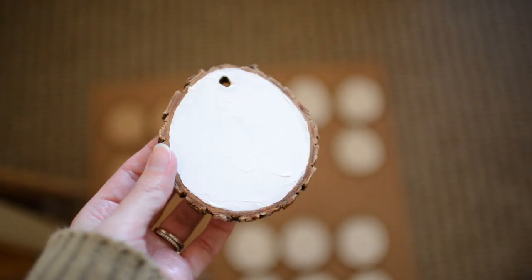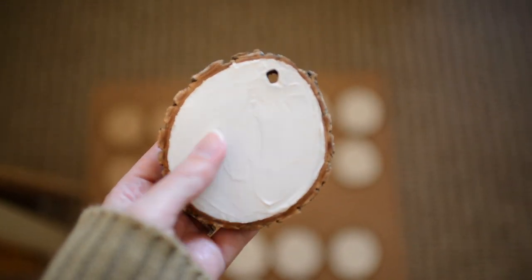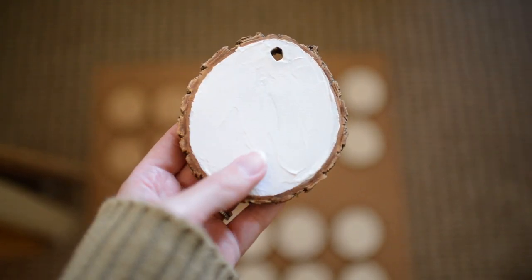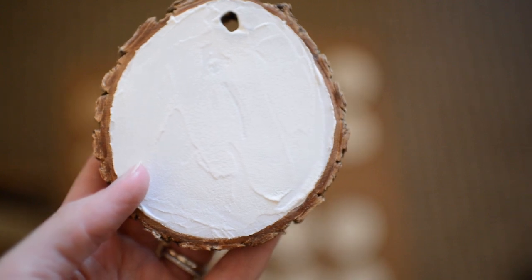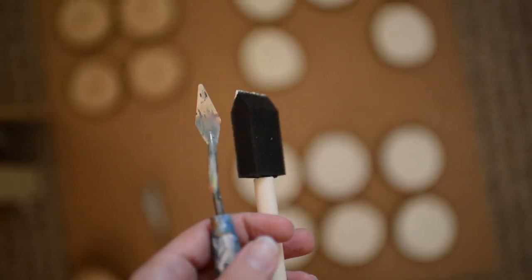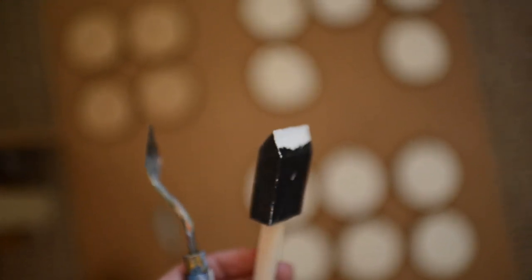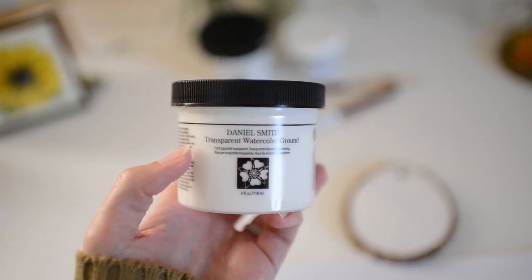And I also want to say that I got something really exciting. What I put on these is called a watercolor ground. So you can tell it left texture. I had a difficult time trying to make it really smooth, but I found that with watercolor ground, it's a lot easier to apply it with a palette knife instead of a brush or instead of like a sponge brush thingy. I got transparent, which I have not tried.